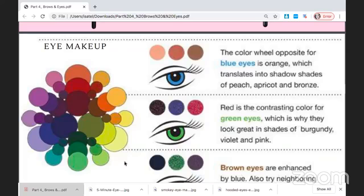You see that the blue is directly opposite to the orange, and you see the green is directly opposite to the purple. So the opposites are what complement one another. So we see here, for blue eyes, you want to go with oranges, which could be shades of peach, apricot, and bronze. That orangish brown tone will really make blue eyes stand out.